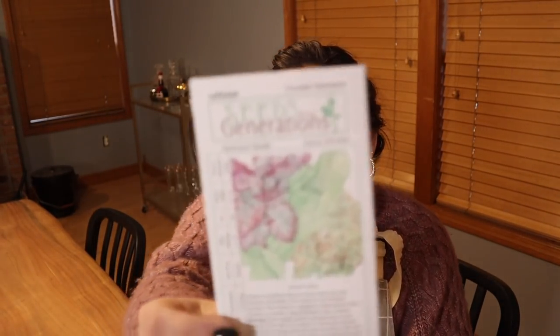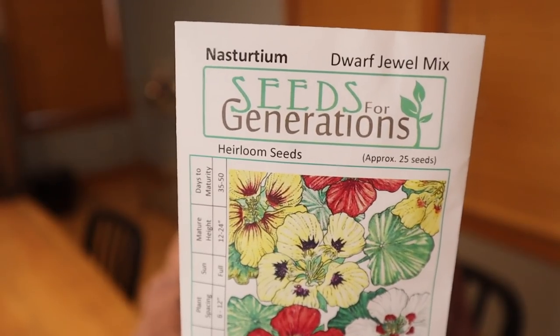I got a tri-colored lettuce, dwarf nasturtiums. Nasturtiums are probably one of my most favorite flowers to grow. Their leaves are round and it's just a very unique flower. And this is a dwarf variety, dwarf jewel mix. So I want to try growing this in some containers and in my greenhouse.